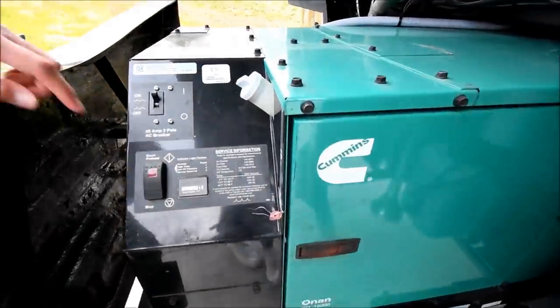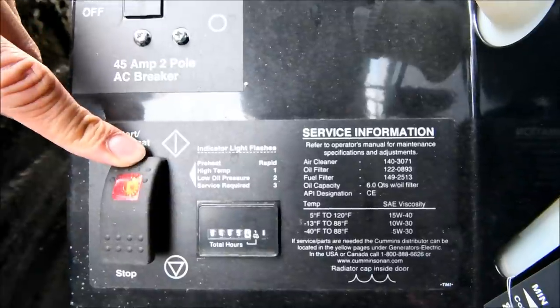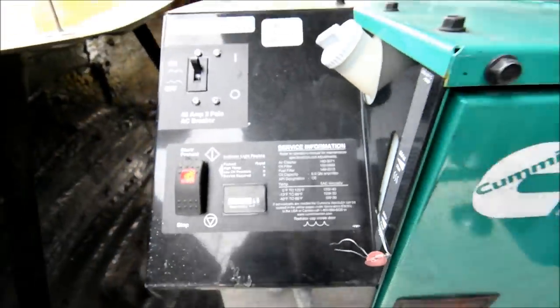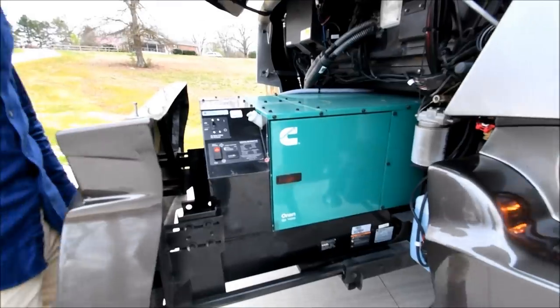And I'm gonna go in and start it up to let you listen to it. It's about 68 degrees out here, so should be no problem for it to fire up real quick. It's gonna have an automatic prime. It fires right up. That's a great sounding generator.